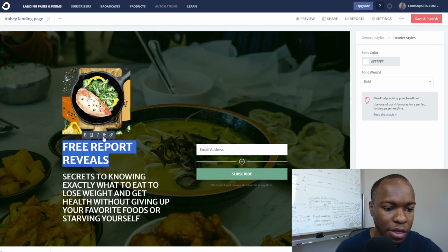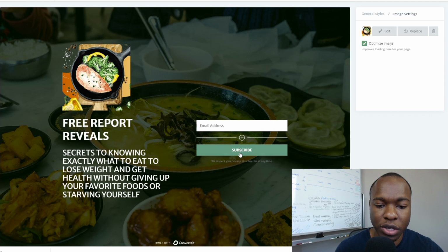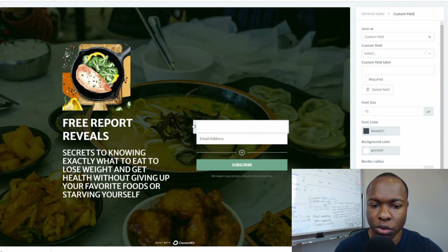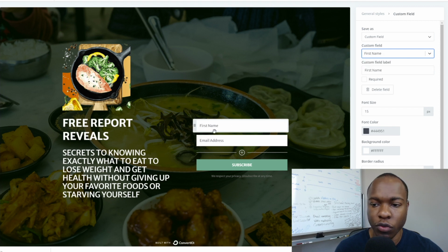is making sure that we've got the right headline, what we want here, and then we can have people put their email address in. If you want, you can have people actually put their name in and not just their email address. If you do, you can just click this plus button here. That'll bring up another field that they can put in. We'll drag that up to the top, and if you come here, we can save that as a custom field. We can say select first name.